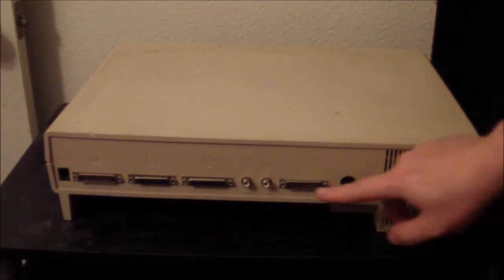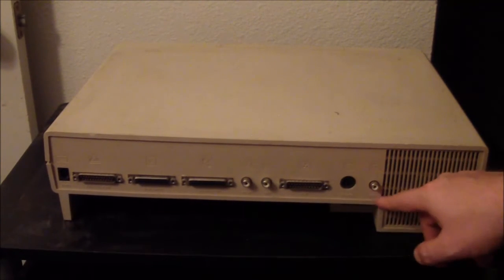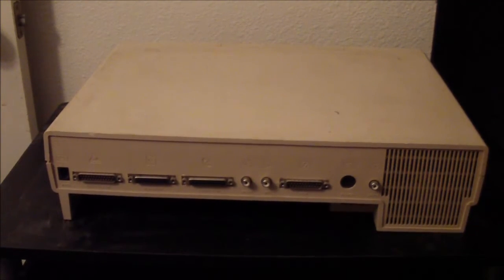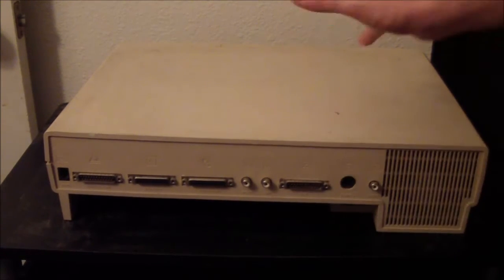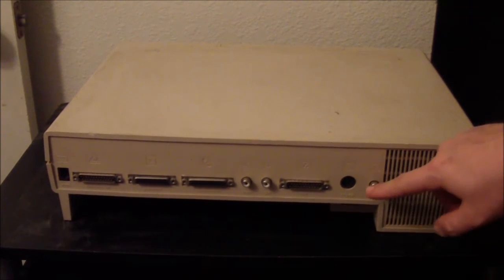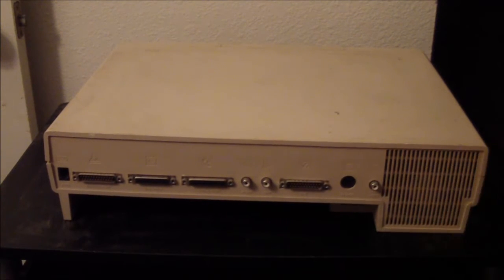So it's really nice to have these. If you don't have an RGB monitor, you can use these to hook up to just a regular TV, which works fine. The picture's obviously not going to be as good as RGB on an RGB color monitor, but it's nice to have the option to use composite. This is lacking on a lot of later Amiga models, so it's nice to have it built in.